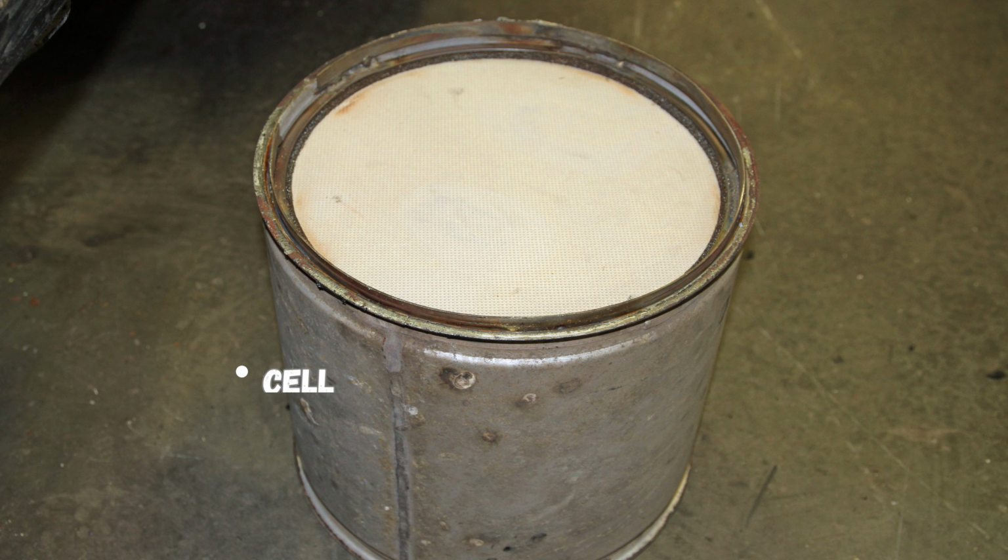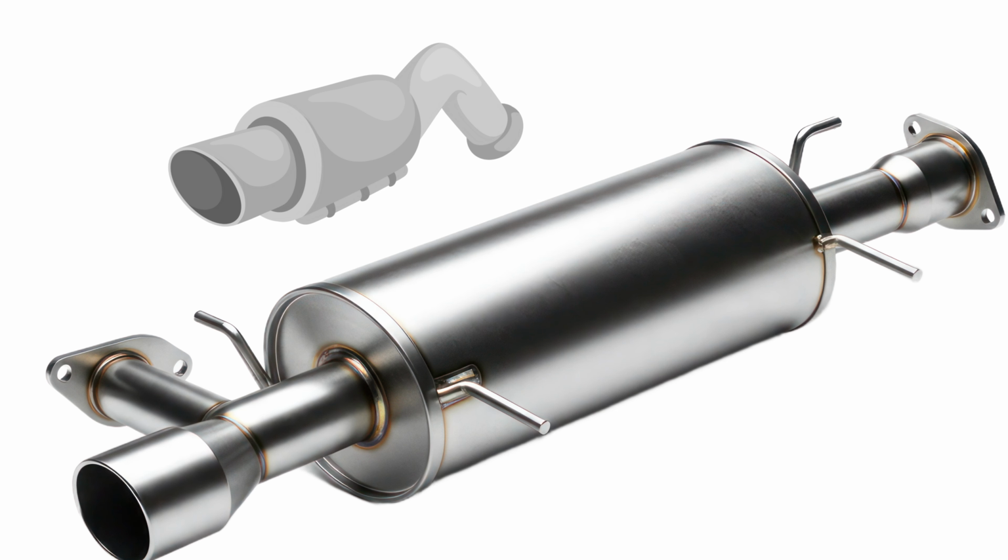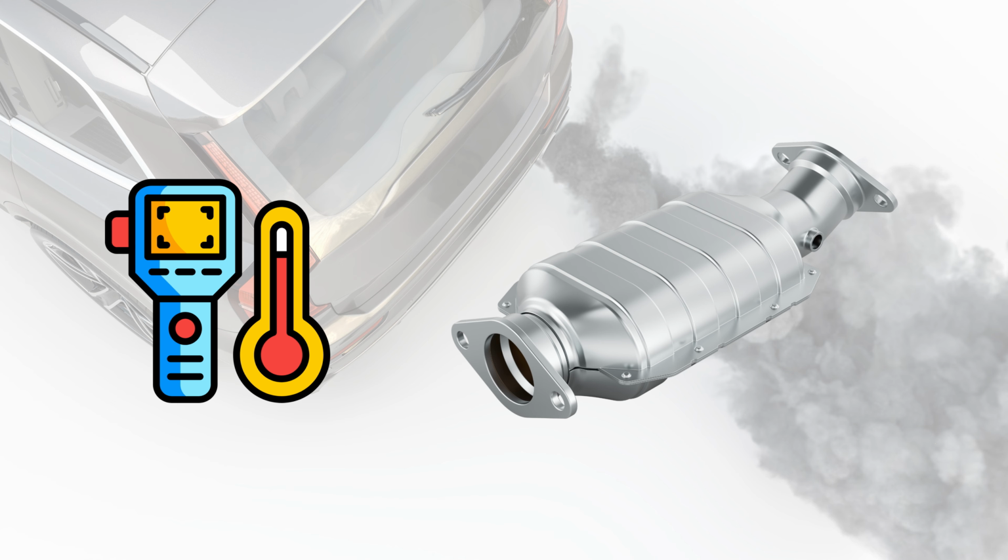To manage this, engineers optimize substrate parameters such as cell density, wall thickness, pore size distribution, and asymmetric porosity designs. Advanced materials, including high-grade silicon carbide and composite substrates, are increasingly used to improve thermal shock resistance and mechanical strength while maintaining acceptable exhaust flow over long mileage.